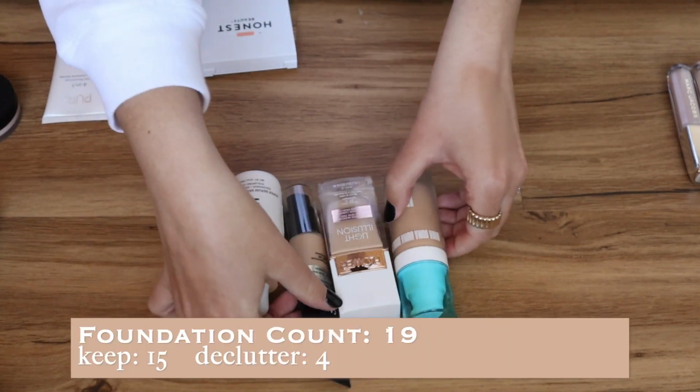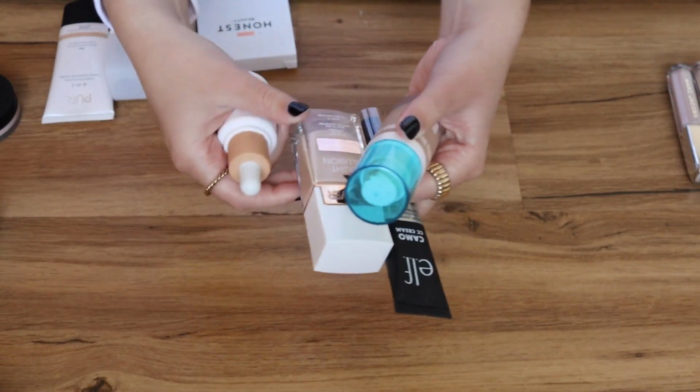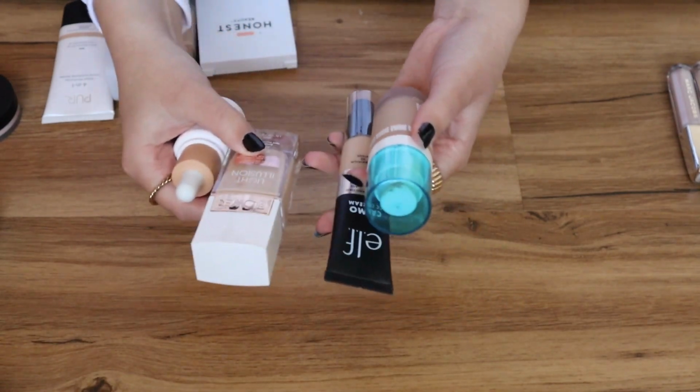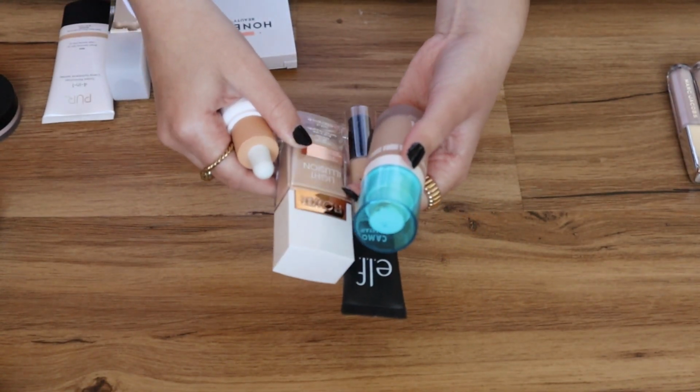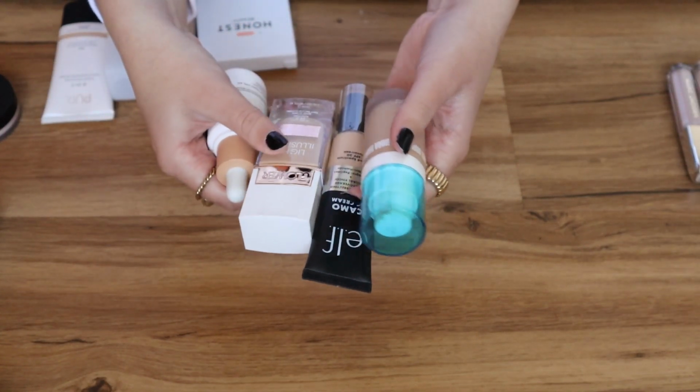Yeah, I think I'm going to keep the rest of these. I don't really have any issues with any of them. They're not like my favorites, but they are definitely really good. And I kind of use them all for shade reasons, just because it is difficult to find a shade. So yeah, I'm going to keep all 4 of these.